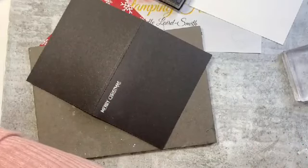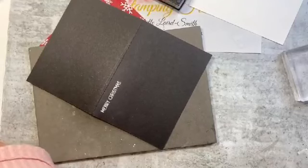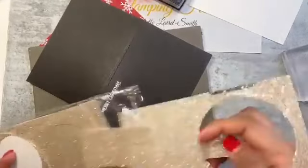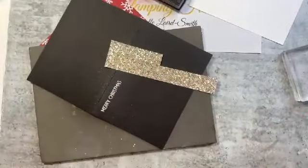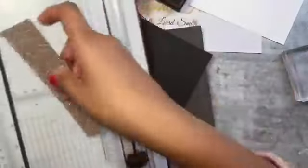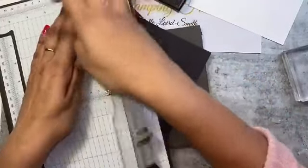That little tip. Now I'm looking for my glimmer paper, and we're going to cut a strip of that, because I did cut one, but here I've got plenty of little strips, so we can just cut them down. It just adds that extra little bit of bling to your project. So use whatever width you want. I've got about 2 centimeters by 14.2.